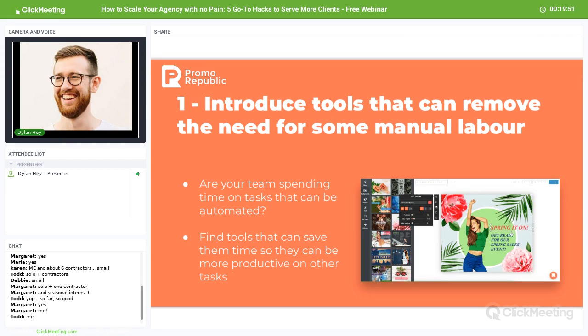So how many of you right now are utilizing Google Sheets or spreadsheets to create content calendars, and then share it with your clients, send it for approval, all that kind of stuff? Yeah, I'm sure some of you are. So Margaret says that she is, for example.